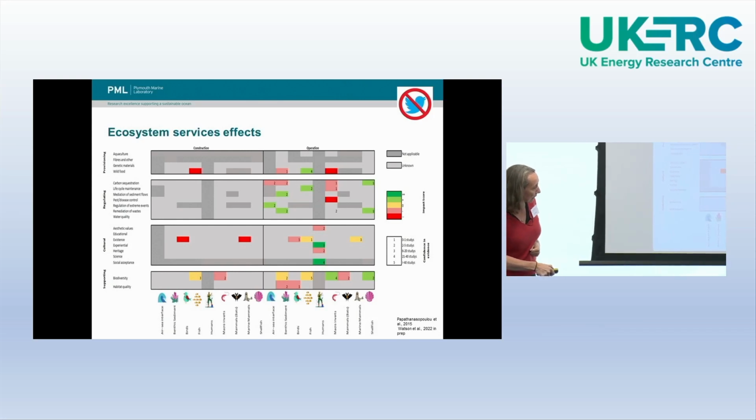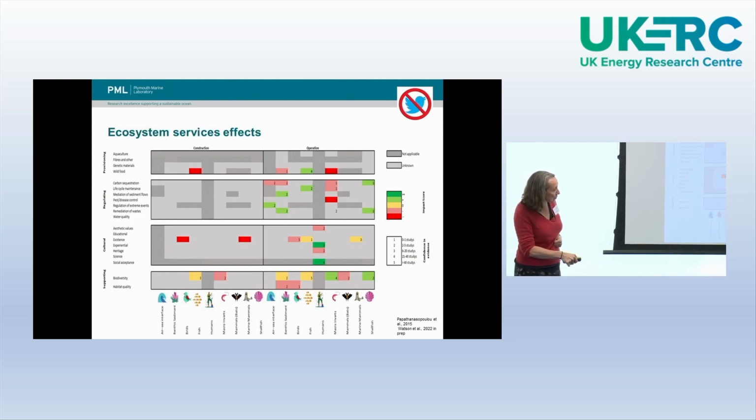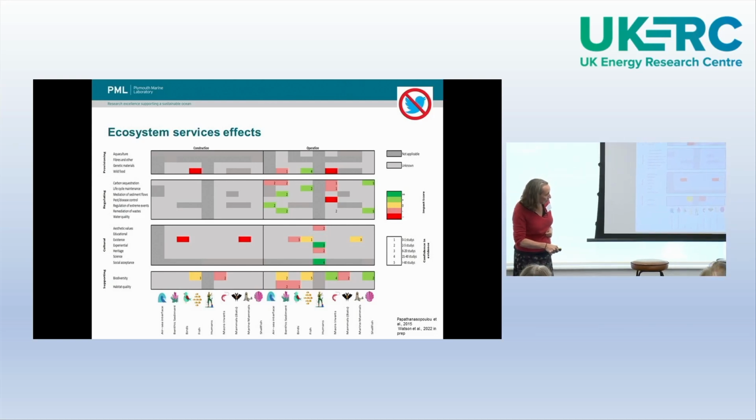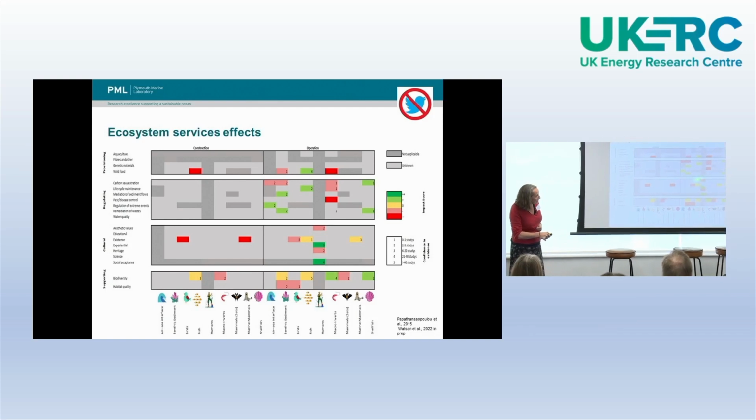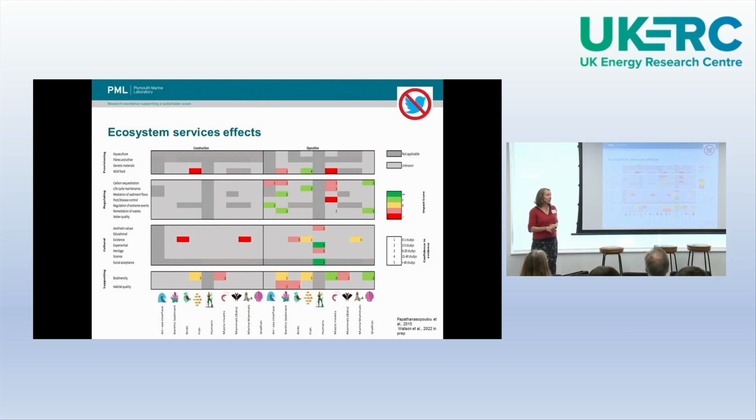If you read up here, you can see for the birds, there's generally red boxes reading upwards, which is those negative effects we mentioned. For the fish, if we read up, there's more positive implications, which again we mentioned. So if you read the table that way, it shows you the implications for the different species group.